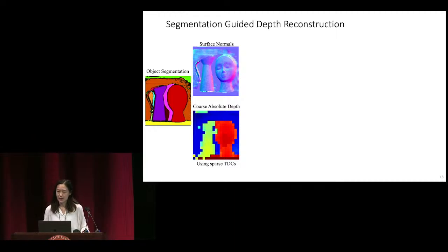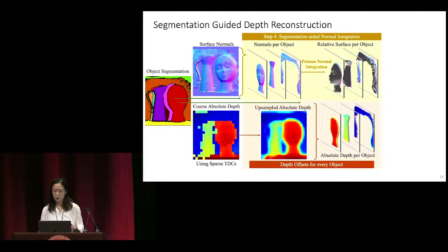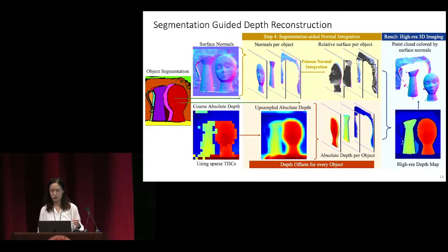Now, let's talk about how to realize the FAT LiDAR idea, which is about getting high-resolution 3D maps, so everything is absolute. So we propose a segmentation-guided depth reconstruction. Here, first we have the segmentation and surface normals from the previous step. And we couple this with the absolute depth that are sampled using sparse TDCs. So the segmentation can allow us to parse the surface normals so that we can integrate each normal surface along each object. That gives us the relative surface per object. We align them with the absolute depth that are coarsely sampled to get back the high-resolution 3D maps for the entire scene.